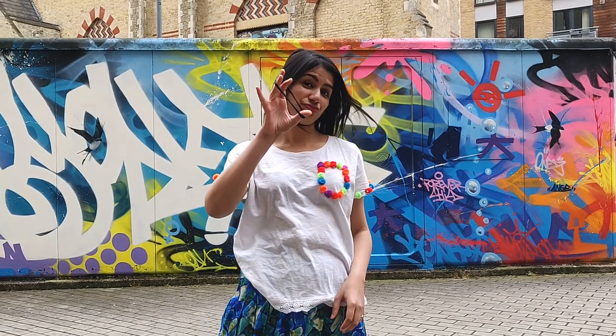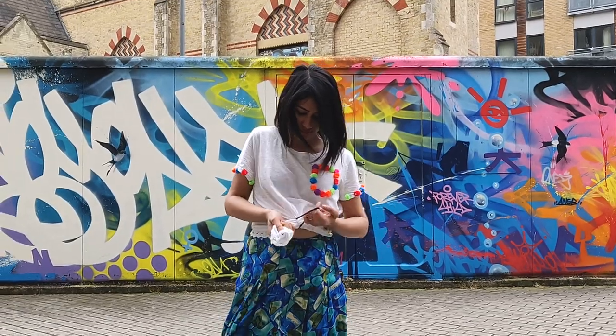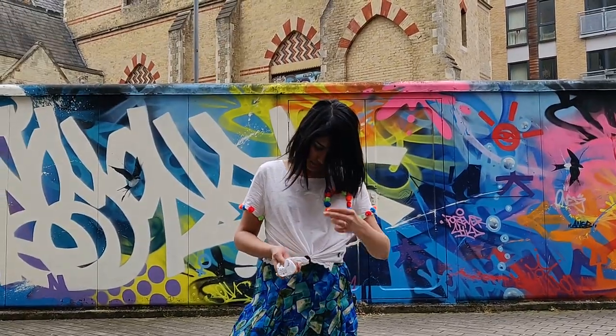My second outfit is for a holiday with friends and family. All of us have loose t-shirts lying around. Just take a rubber band, pull extra material and tie it up. Now tuck all of it inside the top and you're all sorted for a lazy holiday in comfortable clothes.